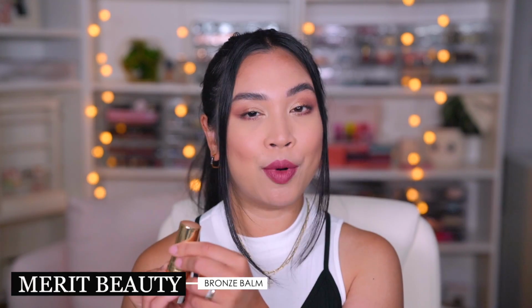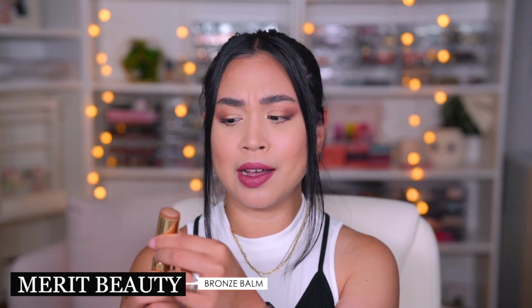The next bronzers are all cream products. So we are going to start off with the Merit Bronze Balm. This is so different than any bronzers I've ever tried because this is a balm texture. It is very light feeling on the skin. It gives such a beautiful glow, but it's not glowy where you look like you're sweating dirt. You know what I mean?